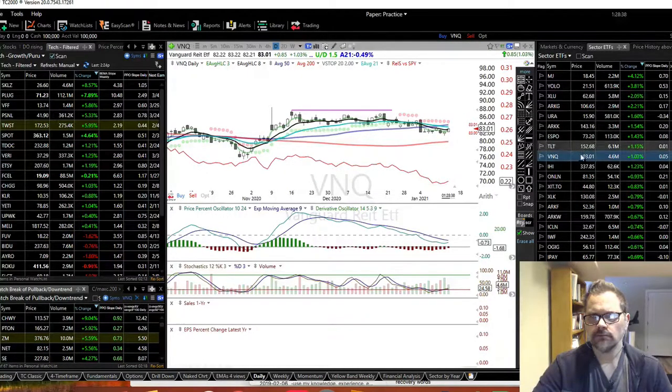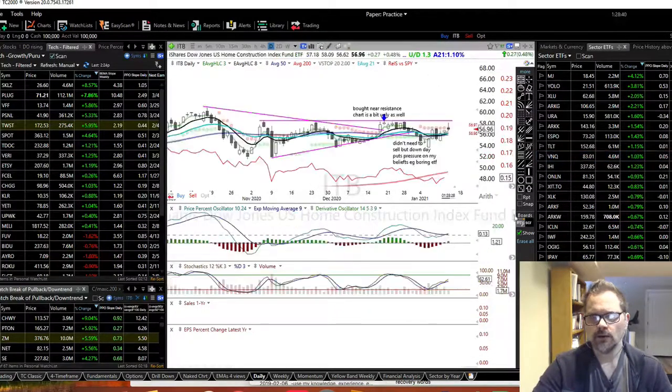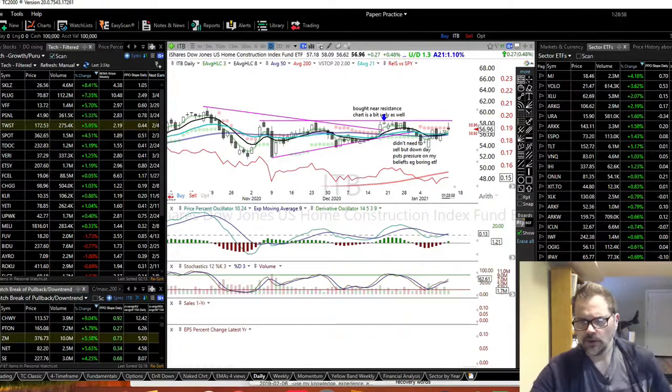What else? Home construction has been in a very flat situation, and not able to break above this resistance. You see how it came up today and poked back down. Because it's done this multiple times here, I'd like to see it break through that resistance. So I'm not going to get in on that one quite yet.